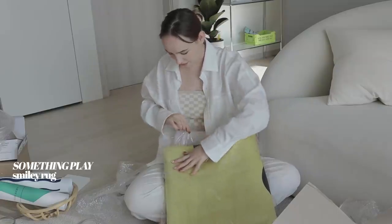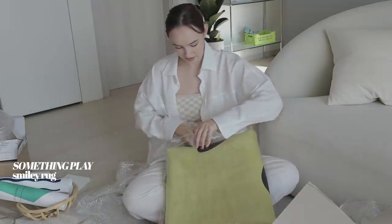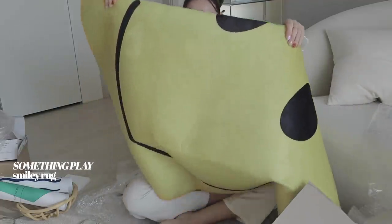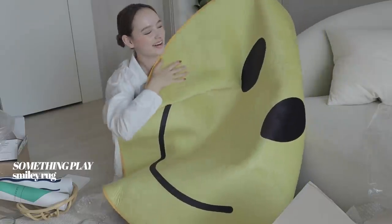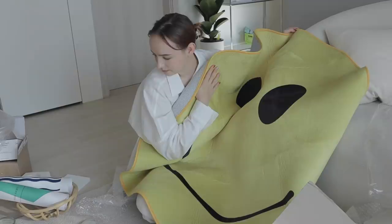Oh, I'm so sad about this color, actually. I hoped it was more like that color, you know? It's a little lying. This is another smiley rug. Oh my god, it's huge. I don't know what to think about that.